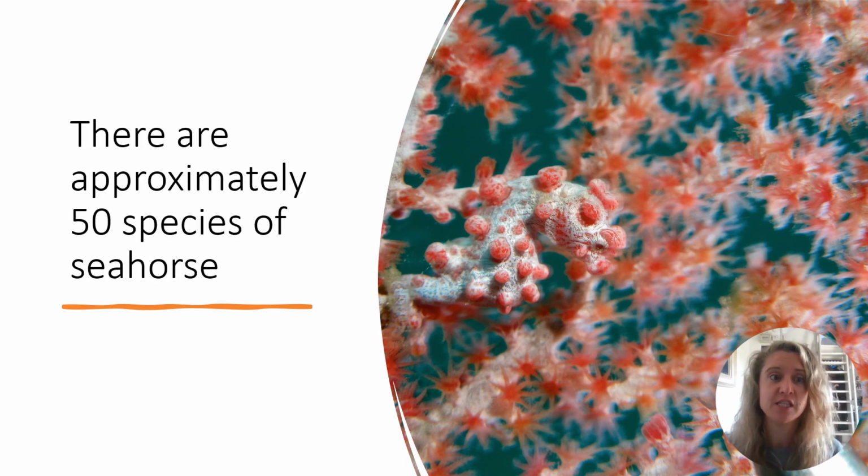To date, scientists have identified about 50 different types of seahorses, ranging in size from 13 millimeters, which is about the size of my thumbnail, to 35 centimeters long, which is longer than this ruler. It can be difficult to classify seahorses using just visual markings and characteristics, because individual seahorses within the same species look very different from one another. This is because seahorses can change their shape and colour to camouflage. Scientists use genetic research to help them figure out which species is which.